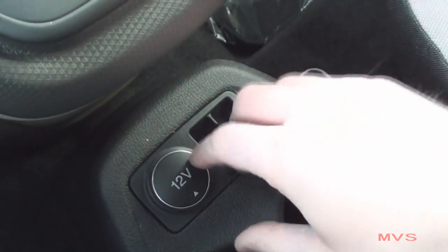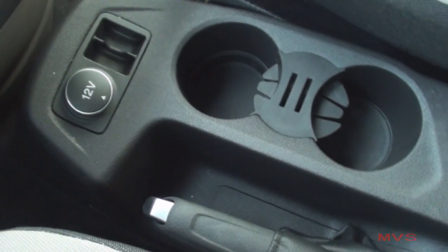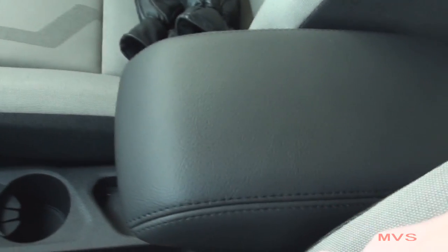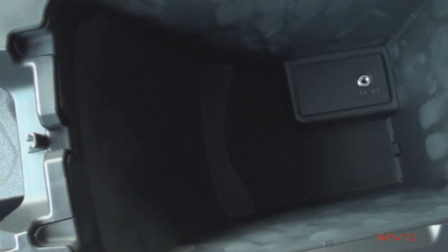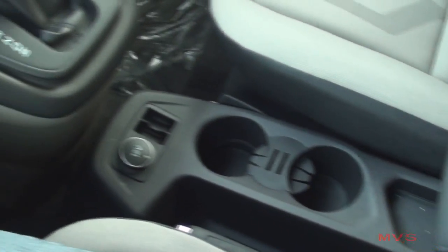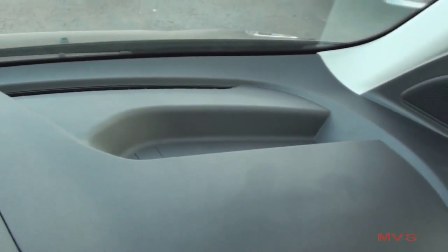The floor console includes a 12-volt power outlet, a couple of coin slots, 2 cup holders, and your handbrake. The center armrest opens up to a deep storage compartment that includes an auxiliary input jack for your digital media devices. A storage pocket is placed on the dashboard in front of the front passenger. And the glove compartment offers more storage space.